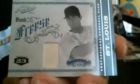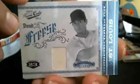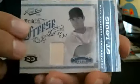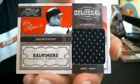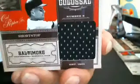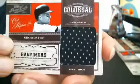I am thinking of Chris Reed. St. Louis Cardinals, David Freeze. David Freeze back card, number 77 of 199. Cardinals, Big Joe Colossal, Cal Ripken Jr. Very nice. Cal Ripken Jr., number 6 of 49 for the Orioles.